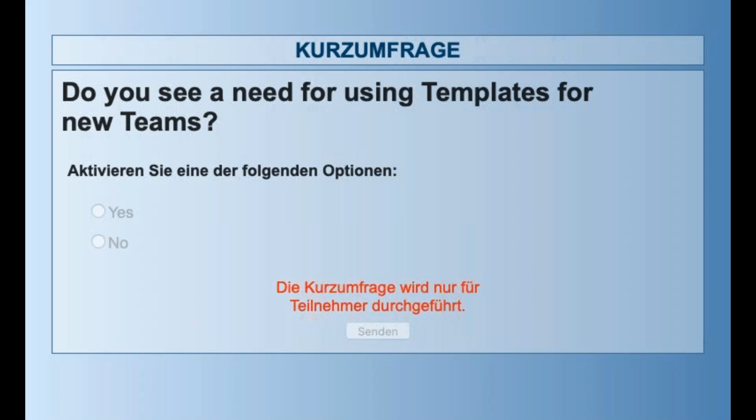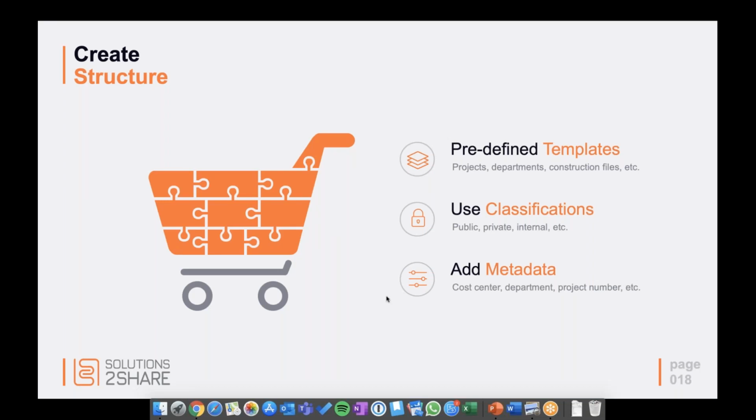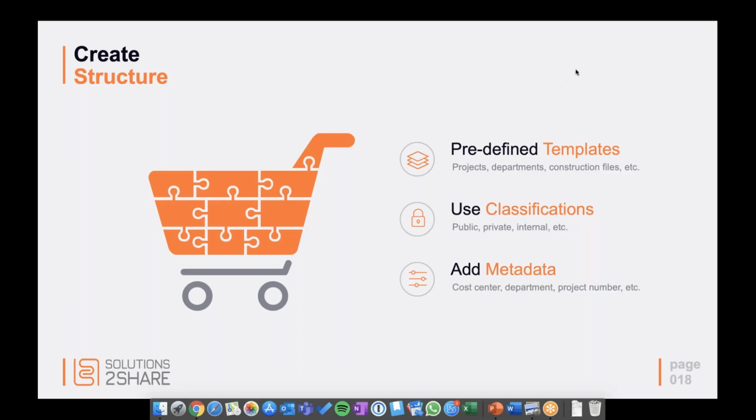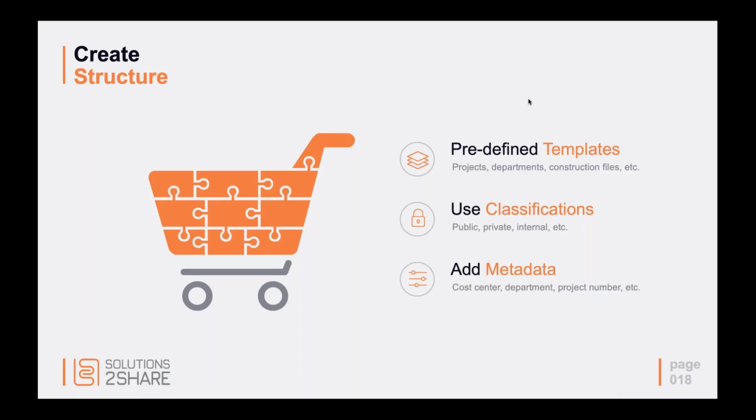So I can see that the result is about 80 to 20, so 80% of you say templating is a good idea, and 20% say no, it's not a good idea. My opinion is that templates are very useful, but it's not useful to have 20 templates or 30 templates, or a template for everyone. Our strategy is that we have only 3 templates or 5 templates for the whole organization.